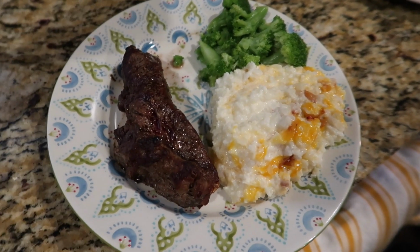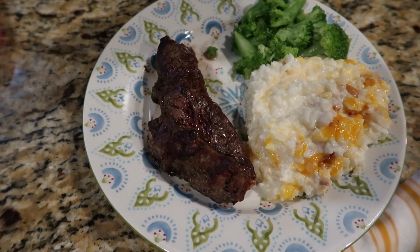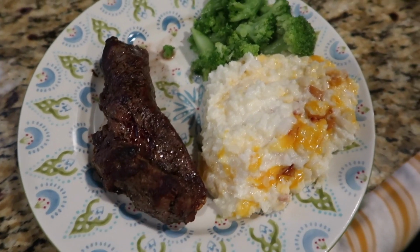Okay, here is tonight's dinner. It is Tuesday the 6th of August, 95 degrees outside, 6:30 p.m. The kids are all home.